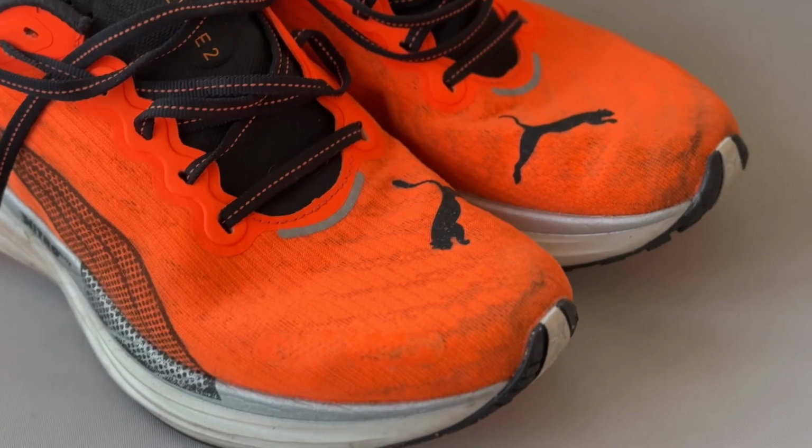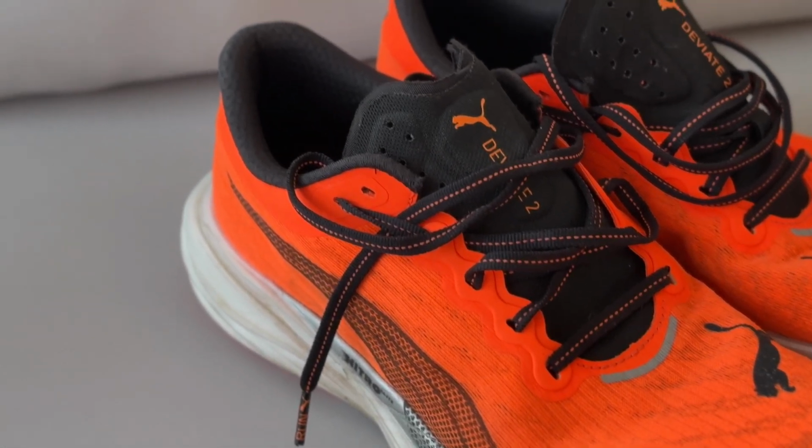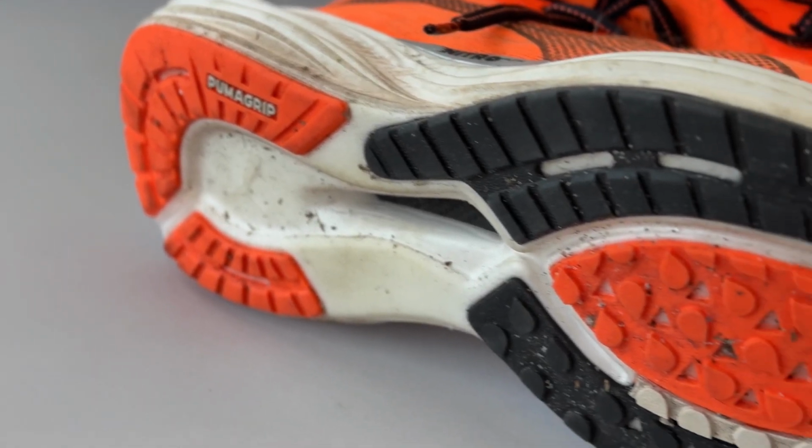Now, whenever I want to spice things up a little bit and add a little bit of speed into my runs, whether it be on the track or the road, I find myself always gravitating towards the Puma Deviate Nitro 2s. Now, these shoes just look fast, or at least they kind of look fast. They've been worn quite a bit and they're not as bright as they used to be, but they're still bright orange, lightweight shoes.